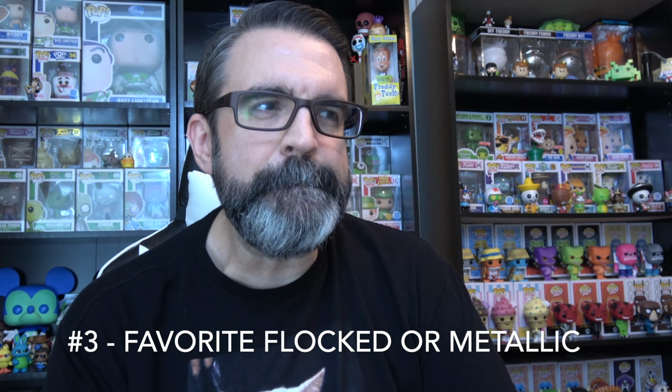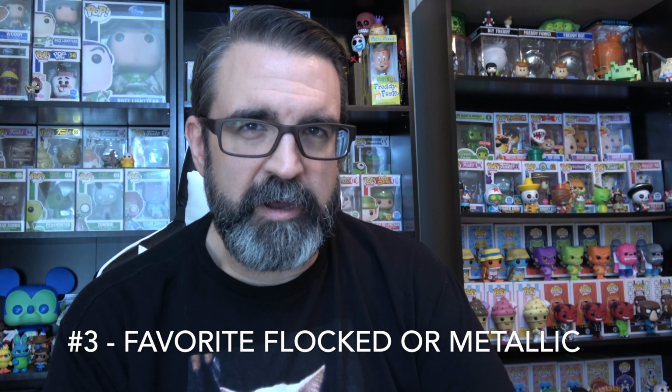Next, for number 3, we have favorite flocked or metallic pop. I'm more partial to flocked pops. I could have chosen one of each, but I'm going to stick to the rules and just pick one of them. I really like this one because it was one of the very first convention pops that I got when I started collecting a few years ago.